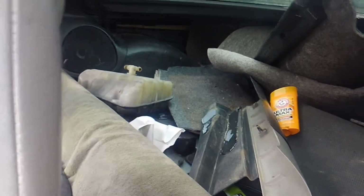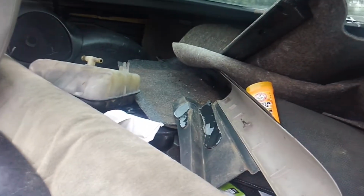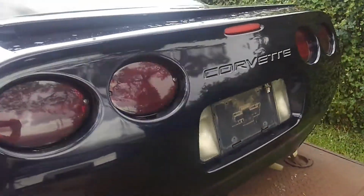Rear view mirrors in it. There's actually an overflow tank back here. Carpet's still in there, gray carpet. It looks fairly decent, probably will clean up. Some interior panels. Quarter panels are still on it. Rear bumper, rear deck hatch is there. Rear bumper's got a little bit of a hickey.